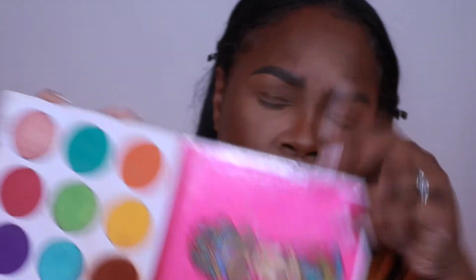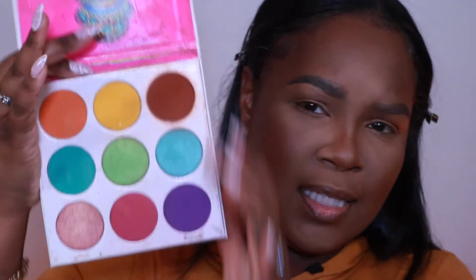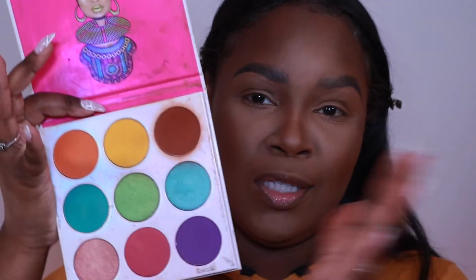Another one is by Juvia's Place. This one is the Juvia's Place Zulu palette. And this one has the big pan sizes in there, and this is a little bit more fun with colors. However, Juvia's Place also has an array of palettes, so you don't have to just get this fun color.